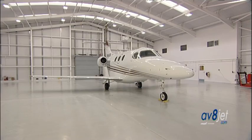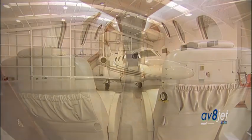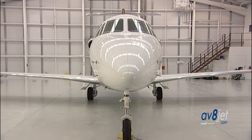The Premier 1A represents the optimal balance of comfort, performance and value, all of which reflect the needs and goals of the business jet market.